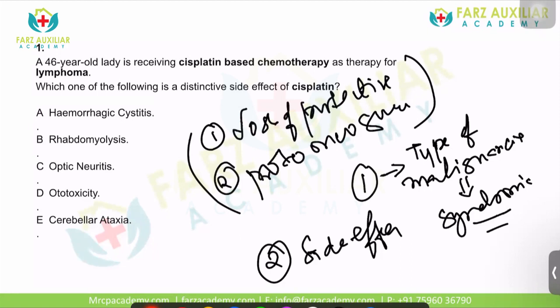Neoadjuvant chemotherapy means you just have to downstage the disease. Let us say the patient has stage 2C, you have started chemotherapy just to bring it down to 2A or 1C, just to get the surgery done so that the tumor bulk is reduced and the surgery can be performed. So have you got the idea?